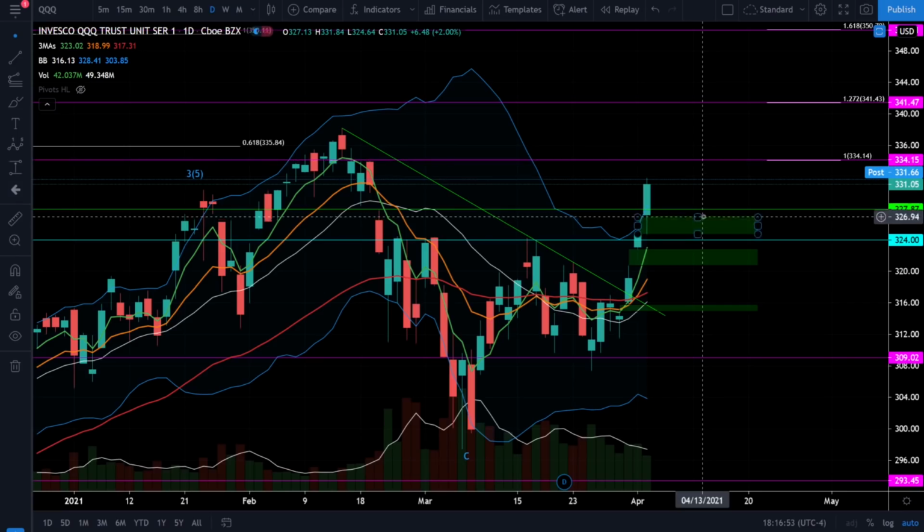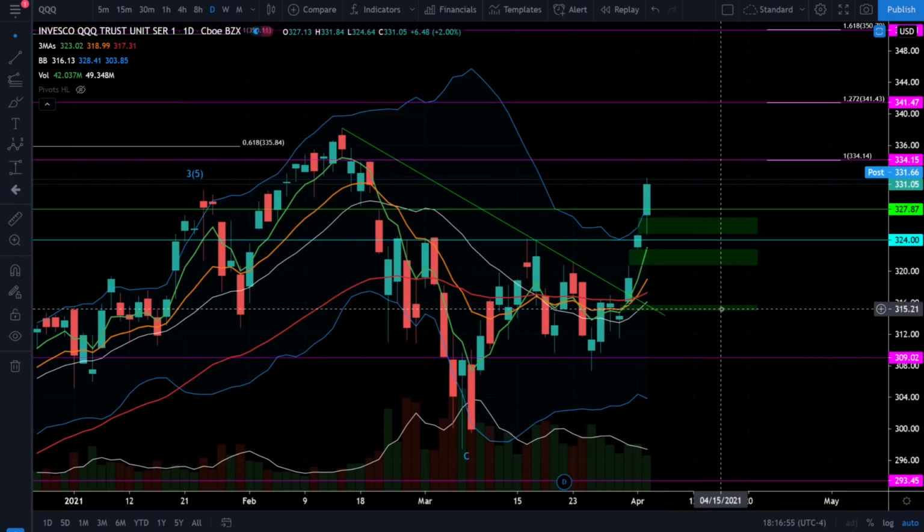Now, don't forget we have 3 gaps open below, but these gaps are not likely going to get filled as long as we're in this impulsive bullish rally. These gaps are very important to pay attention to, but they're not likely going to get filled until we see a stock market correction or we start seeing a dip in this impulsive rally.